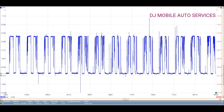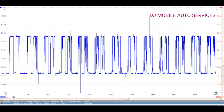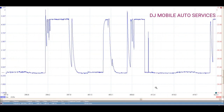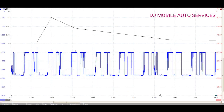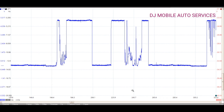As you notice, I'm actually losing the nice sharp definition of this waveform. It's not square anymore, right? And my ground is connected properly. So is this a sign of the failed cam sensor? Actually, let me hook up a feature that's on the scope and see what's going on. And then you can see, using the map channel, that you actually see where the sensor is failing.